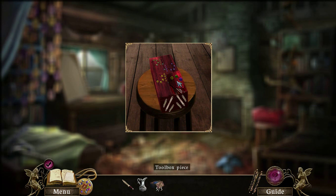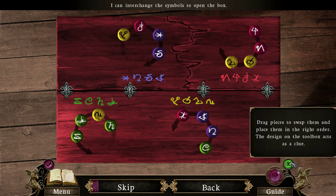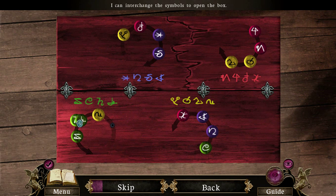This looks like the top of the toolbox. This looks like a puzzle. Okay, so we want to move symbols around. And this is one of those puzzles where if you put a piece in the right spot, it does not do anything for you. Okay, so... Z? ZCHD. So it's like, okay, ZCHD, that's how that works. And then this is going to be... Why? Those are not those symbols at all. That's not good. Okay, well, let's do the ones I can do.